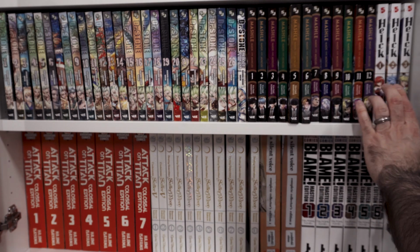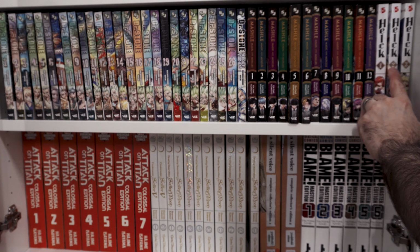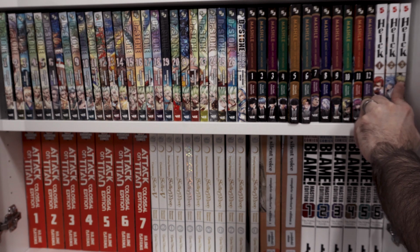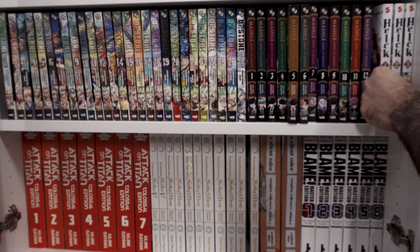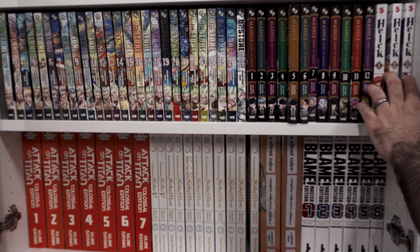Here's Helck, 1 through 3. I loved the first volume. This was incredible, and then the other volumes have been okay. The first volume had a lot of humor, which I was hoping they'd continue, which has not happened. And I just noticed that this is a little darker than these two. I don't know why they did that, but the coloring seems to be off from this, but that's okay. But this is the Helck series. I've enjoyed the first volume. I'm enjoying the series. Only 12 volumes total, so I'm hoping it continues to get good again.